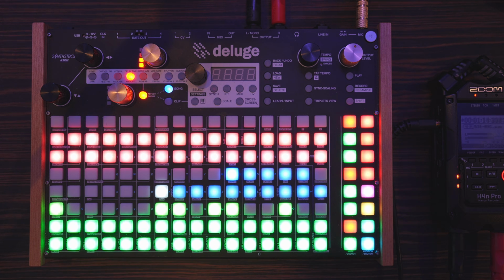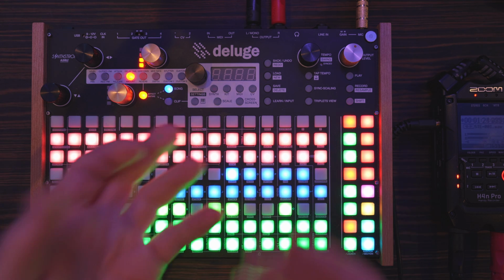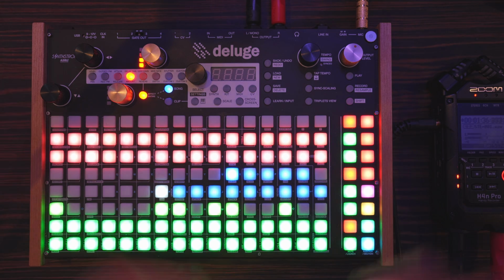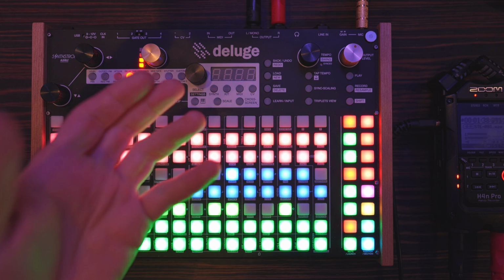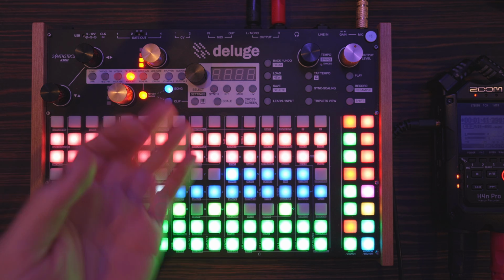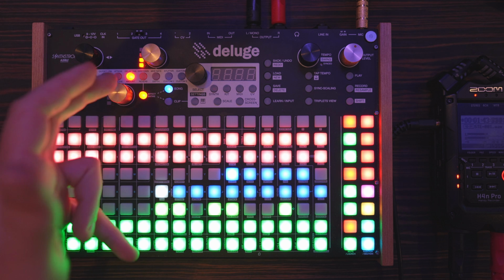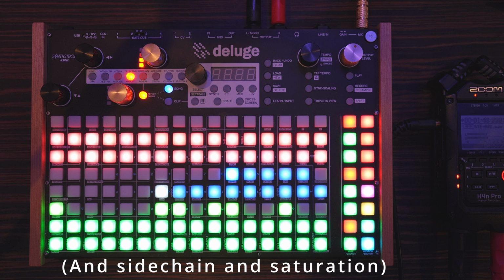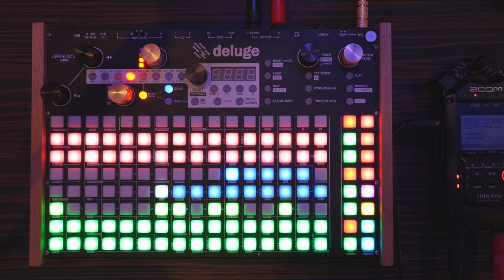When I heard about the contest rules to use only these Superbooth samples and some vocals, I immediately thought of the Deluge because of its simplicity, its purity. In a computer, you can manipulate anything to do anything and sound like anything. But with the Deluge, it's pretty straightforward. The sounds are the sounds. And it only has a handful of basic effects like delay, reverb, and filter. And that's kind of it. Super simple, super straightforward. And so I immediately went here when I heard about this contest.